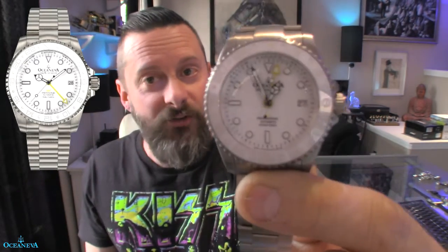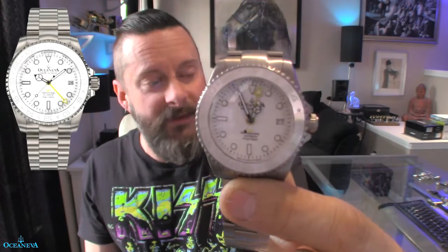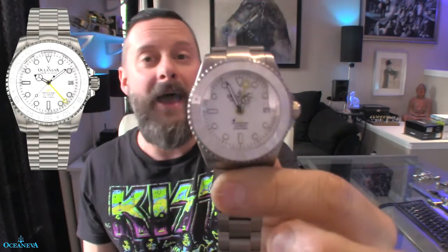So this is Oceaneva's brand new release. This is the GMT Titanium Automatic Dive Watch. Unbelievable. Now, of all the watches I have in my collection, this one here is very unique because I don't have a watch with the all-white face, all-white bezel. So I know that seems like every manufacturer would make that, but it is actually a hard color combination to find. Cosmetically, I absolutely love the way this looks.